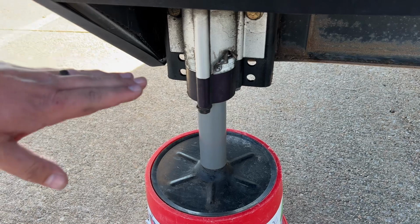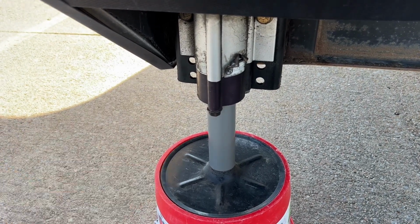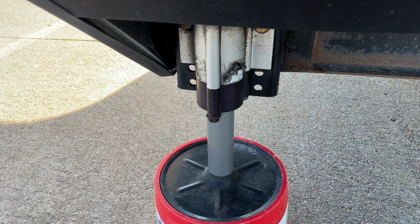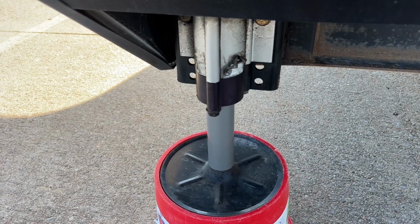And what this is doing is it's slowly lowering and lowering and lowering. And if it's not treated, it'll completely go all the way to the bottom of the hydraulic. We don't want that, so we're going to try and fix it.